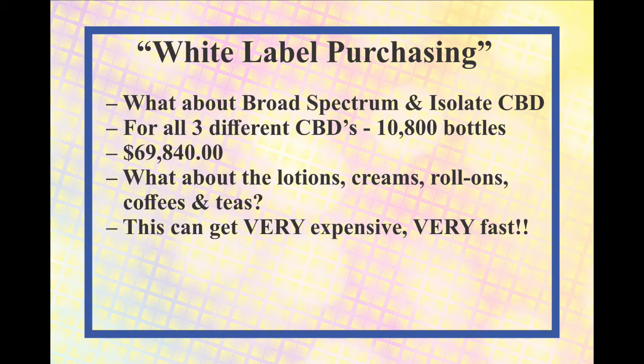What about the broad spectrum and the isolate CBDs? If you do the same for all 3 different CBDs, that's 10,800 bottles and approximately $69,840. And that is just tinctures. What about all the different lotions and creams and roll-ons and coffees and teas, etc.? It can get very expensive very, very fast. And then to top it off, you have to find storage space for all that stock.